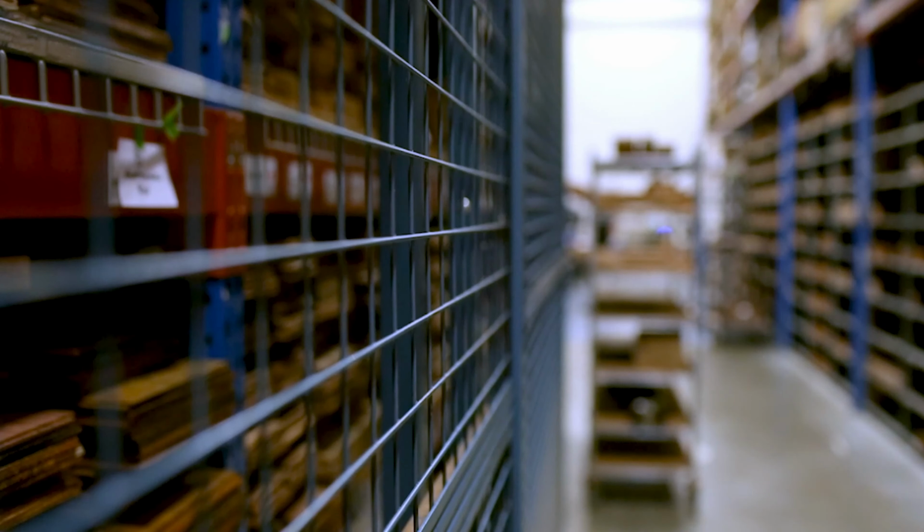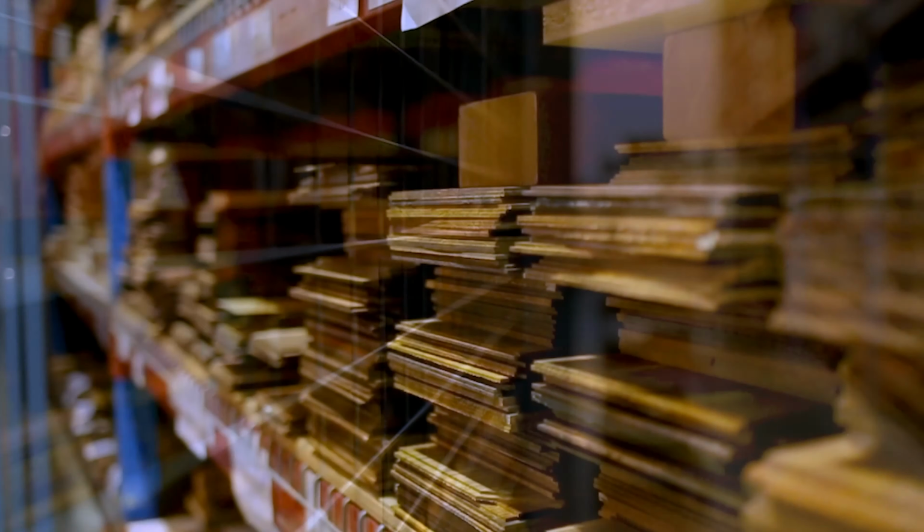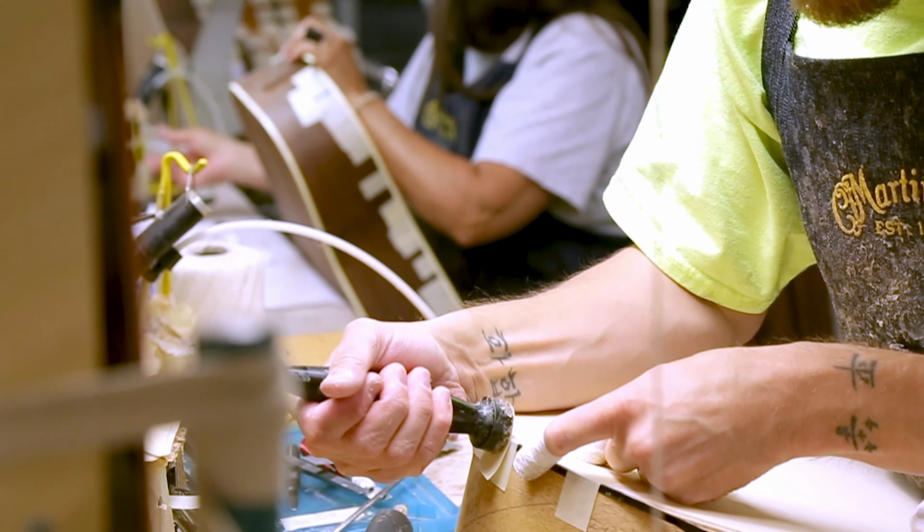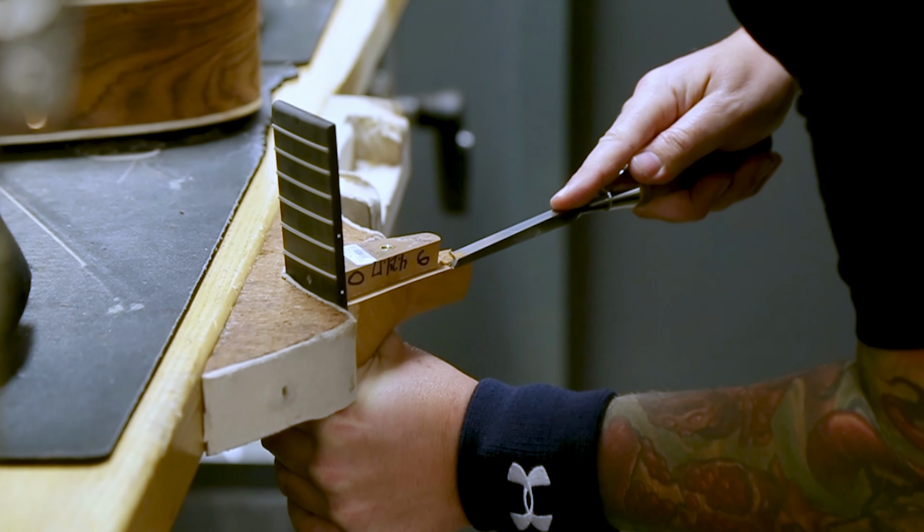We are in what we call the acclimating room, or the wood room. This is where probably one of the greatest collections of species of wood on the planet exists. I've been here for 25 years, and right now I am the exotic wood specialist for the custom shop.